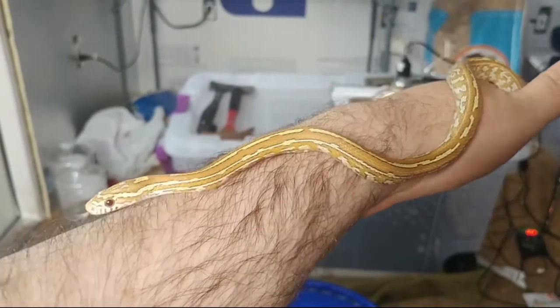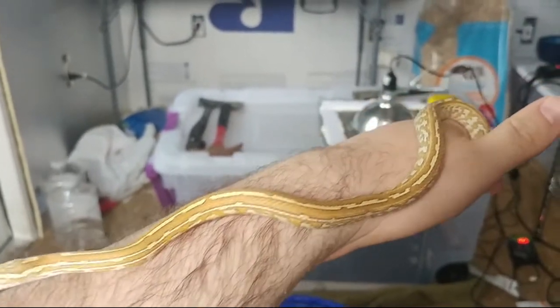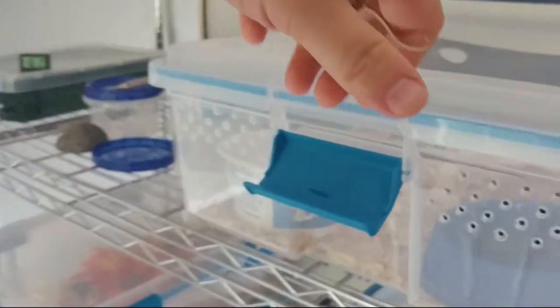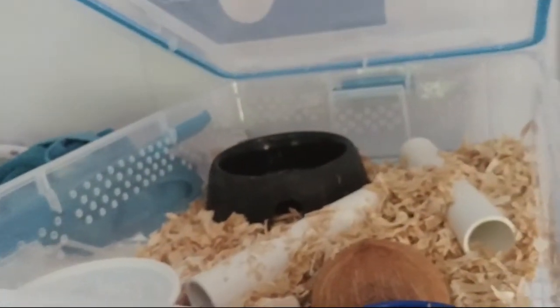So after you have all that information together and you got your snake in, when you go to put the snake in the enclosure, I'm just going to show you how to do this. So this one's been out long enough and she's ready to go back. I'm going to lift the lid up. There we go. Let's just put it down like that.